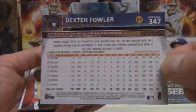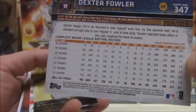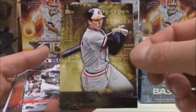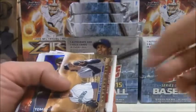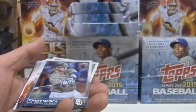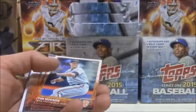Fowler, gold. 2009 of 2015 for the Astros. Farmer Boy Shane. Ripken archetypes. Williams. Hernandez and Johnson, inspired play. Medica foil. And Babe Ruth, highlight of the year.